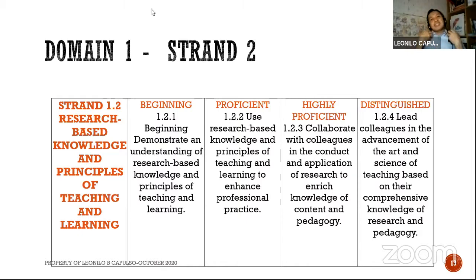At least maipakita niya lang na alam niya kung ano ba yung research-based knowledge. Ano yung mga mahalagang teaching and learning principles na pwede niyang gamitin sa pagtuturo. For the proficient teachers naman, these are teachers who've been in teaching profession for 1 to 3 years, no? More or less they have gained experience already. They must be able not only to know but to use research-based knowledge and principles of teaching and learning in order to enhance professional practice.